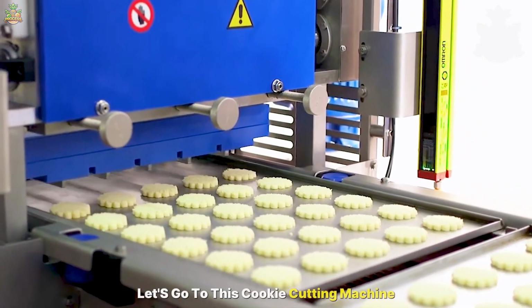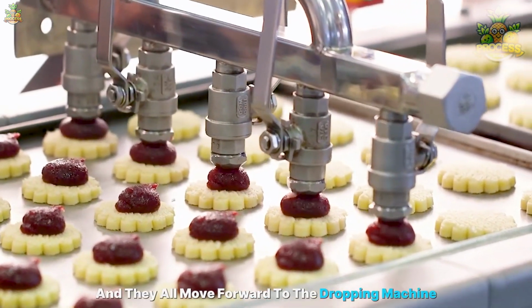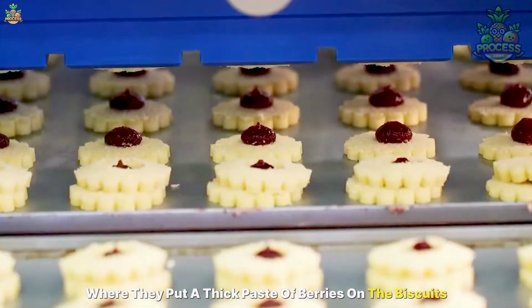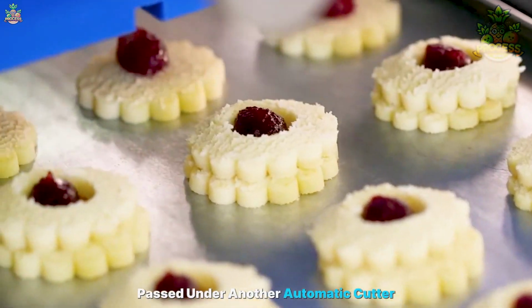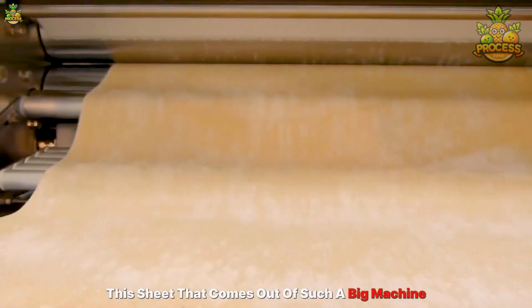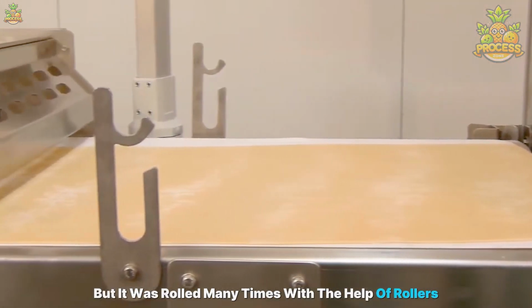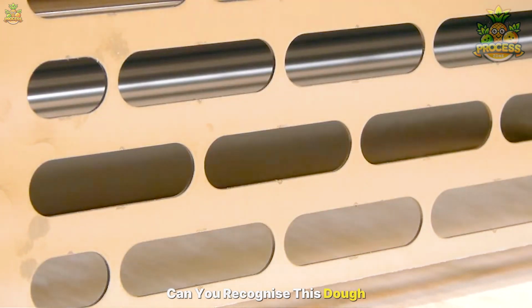Let's go to this cookie cutting machine that cuts any biscuit or cookie dough into very beautiful shapes, and they all move forward to the dropping machine for filling, where they put a thick paste of berries on the biscuits. The biscuits with the paste pass under another automatic cutter, which cuts and sticks another layer on each biscuit. This sheet that comes out of such a big machine is not easy to make, but it was rolled many times with the help of rollers. Then it became a thin sheet. Can you recognize this dough?